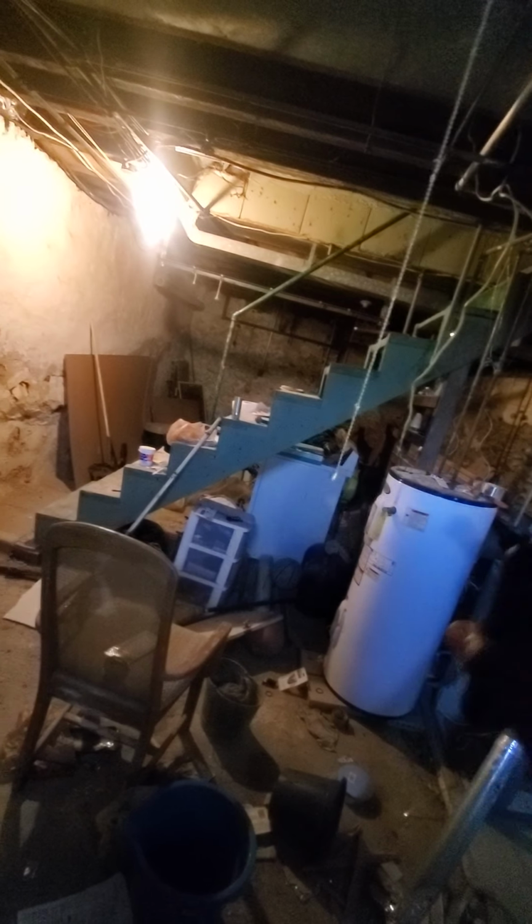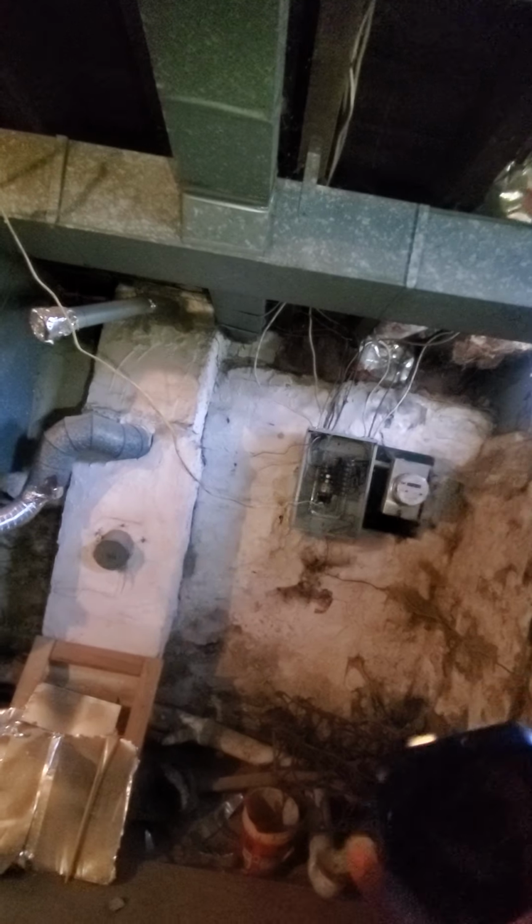So what I would do is just, like I said, keep it simple, clean everything up. If they want their kids to play down here, there won't be cobwebs or anything like that. It'll be nice and clean so the kids can play down here. I wouldn't suggest refinishing it right now, because once we refinish it, we'll have to frame the walls out, and that'll make the basement feel even smaller than it is right now. So again, just keep it as is and clean it up.